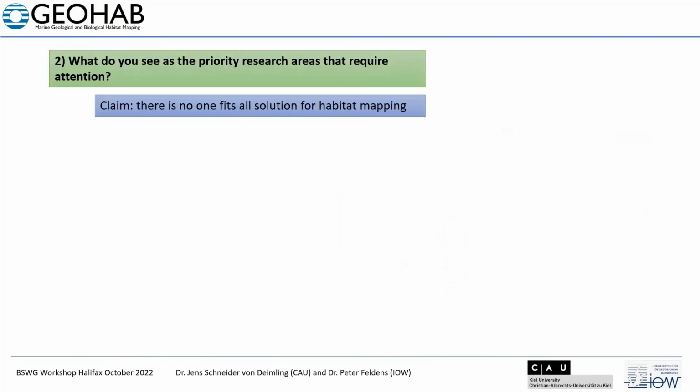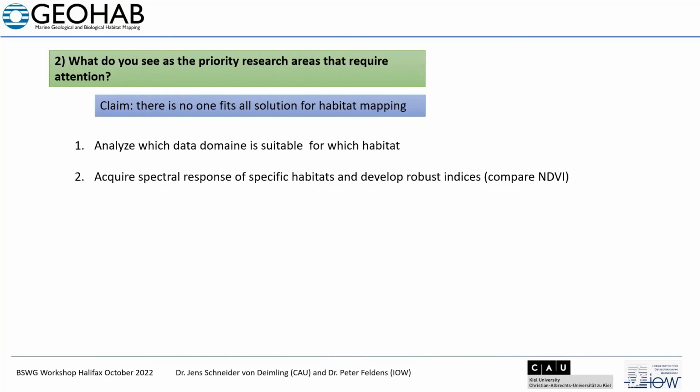Well, second question, what do you see as a priority research area? Our claim is there's no one-fits-all solution for habitat mapping, and therefore we need to analyze which data domain is suitable for which habitat. We should acquire spectral response of specific habitats and develop robust indices. That was also Xavier's recommendation, to build up a spectral library. Investigate penetration depths for various frequencies, as you also have shown, Greg.